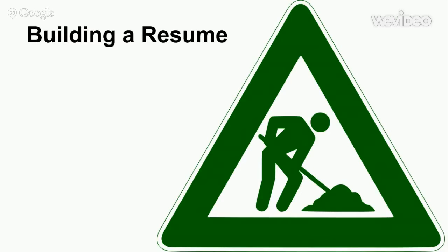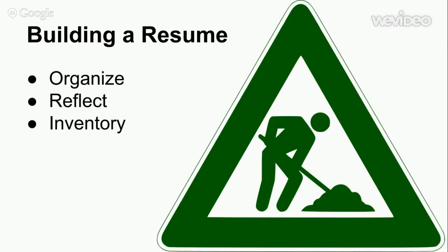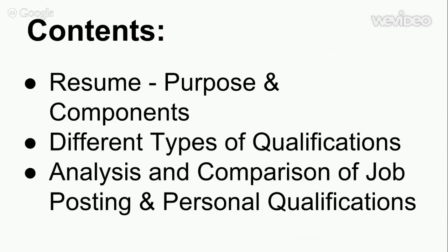Besides being a required element of most job applications, a resume also helps you to organize your particular qualifications and reflect on your experiences. You could think of it as an inventory of your skills or groundwork for your interview, so you can identify your strengths and weaknesses. There are a ton of resume development resources out there, but this one in particular is geared for you early job seekers who may not have a lot of professional experience yet.